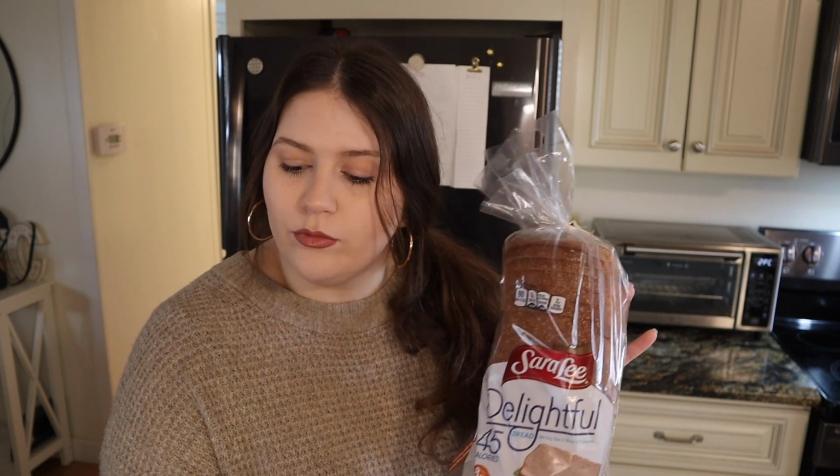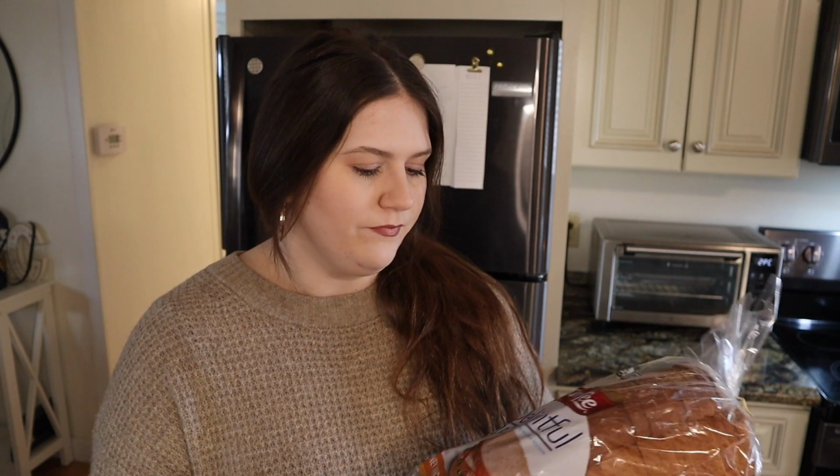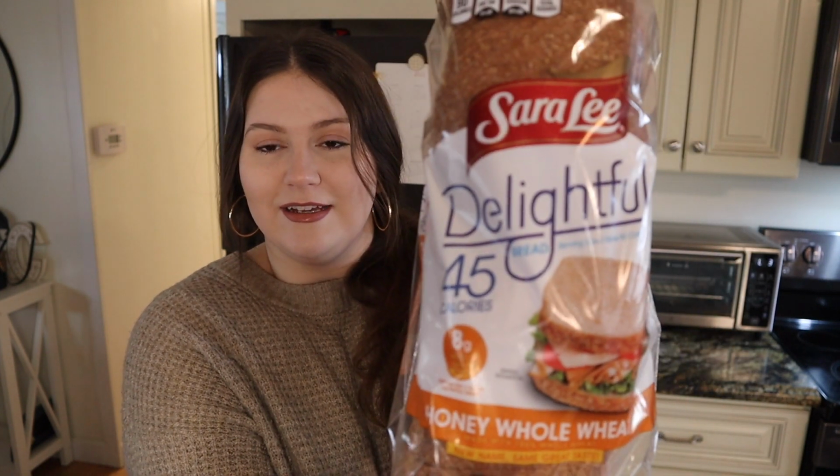First of all, I love the wheat bread from Aldi, the Fit and Active bread. It's low calorie. It's 1 WW point and 1 bite on iTrackBites for a slice. This is the same amount of points, 45 calories per slice. And I think I fell in love with it maybe a little bit more. It's a little more expensive, so I would probably still get the Aldi one because it's bread. Like, I don't think it really makes that big of a difference when it's so similar. But this bread is definitely good. I was rolling with it like all week last week, and I really like it. So that is the Sara Lee Delightful bread, probably a new favorite of mine.